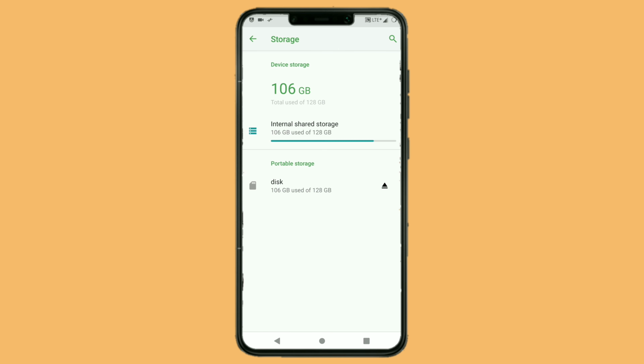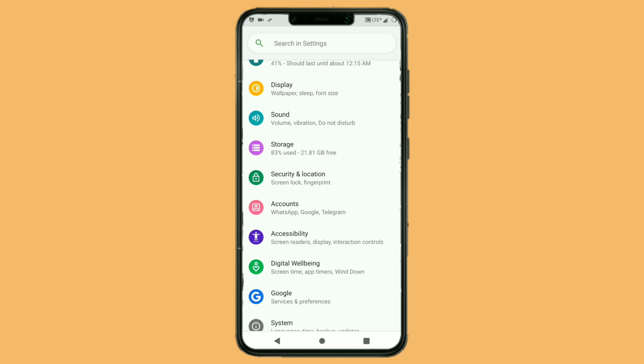Storage settings, there's nothing much to cover here. The SD cards are detected fine. The read and write speeds are great. In terms of read and write speed, the performance is simply equal to that of MIUI. I have verified that with benchmarks for those of you who are concerned about that. But the read and write speeds are on par with MIUI.